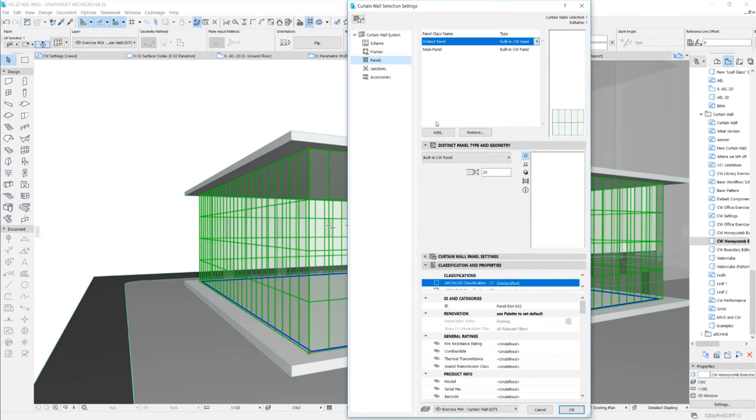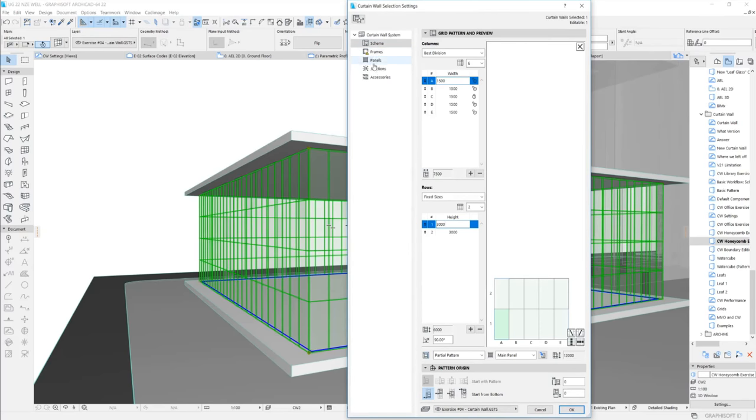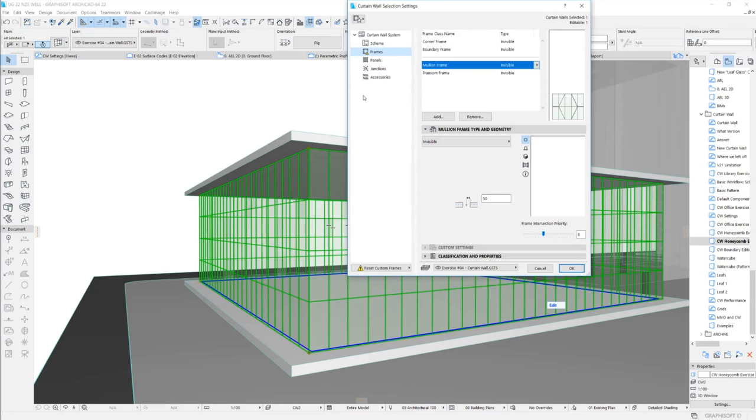And here, let's go to the scheme and let's select the following lines. So this one right here, this one right here, this one right here, and this one right here. And let's change it to transom frame. There we go. Now select these two panels, add a crossing frame, and select these two others and add crossing frame.